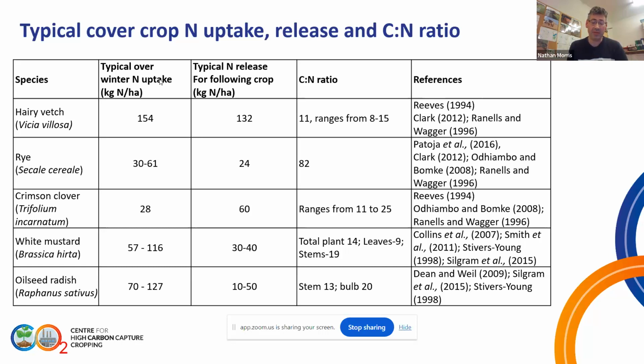where the ground could be left bare and be more at risk from nitrogen loss. So having a cover crop with a root system that's able to take up that nitrogen and keep it out of the water can be very beneficial. And you can see there at the bottom, we've got two brassicas, both white mustard and oilseed radish. Both of those are particularly good at taking up nitrogen out of the soil.